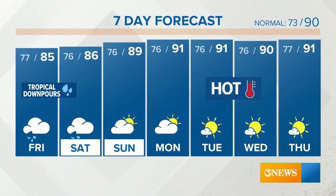After that, back to the status quo of South Texas weather in the middle of September. Low 90s, partly cloudy skies to mainly sunny skies as we head into next week.